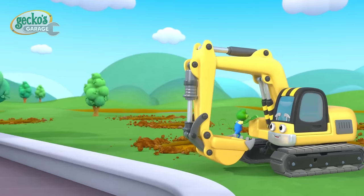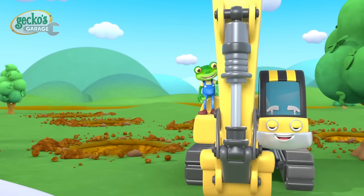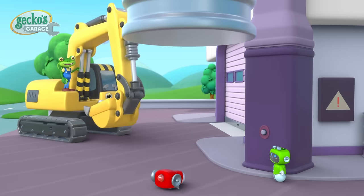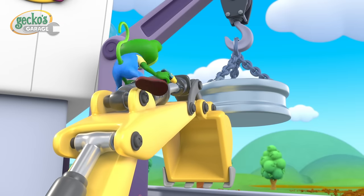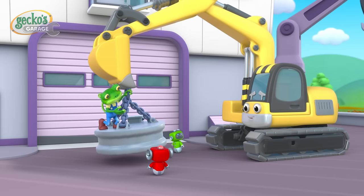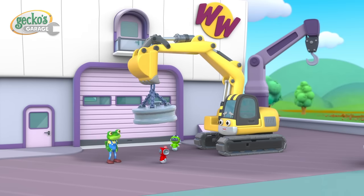Eric, I have an idea. Your arm is strong, so it's okay. Let's use this magnet to save the day.